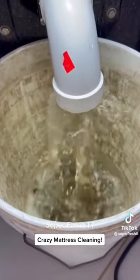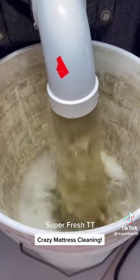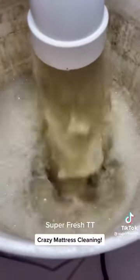And for the ones that made it to the end, here's a few extra seconds of this dirty, dirty water. Because I know for some reason all they like seeing it. Again! Nasty.